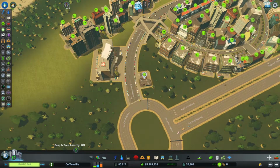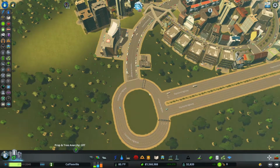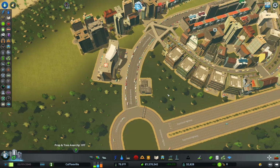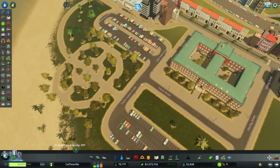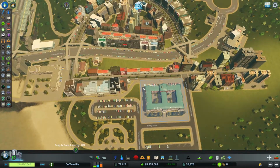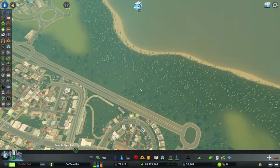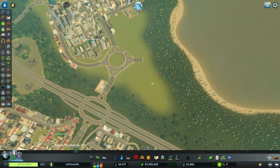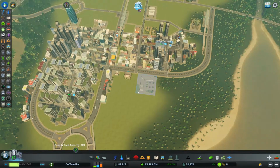Sure. Seems like it wants to go there anyway, so that's fine by me. Good thing is if they have to pull out that way, they can just go around. Which one of them did, so that's fun. How is this going? Okay, pretty good. I actually really like this. I've really liked how the service roads and all that, how it all comes together, so I'm happy enough with that.